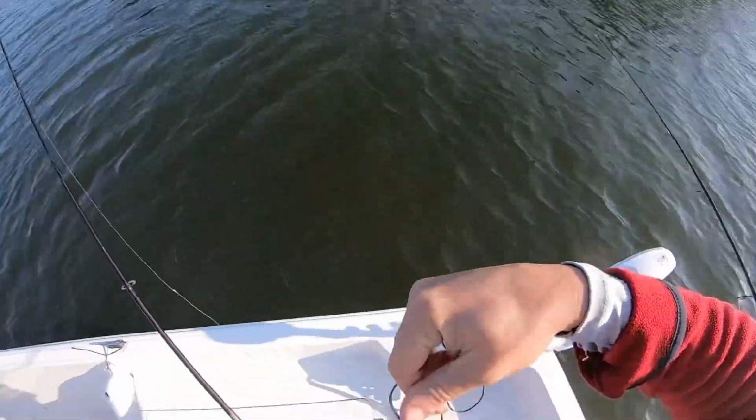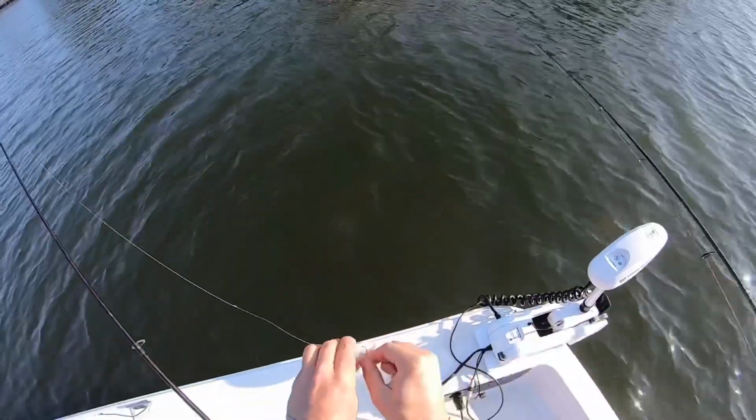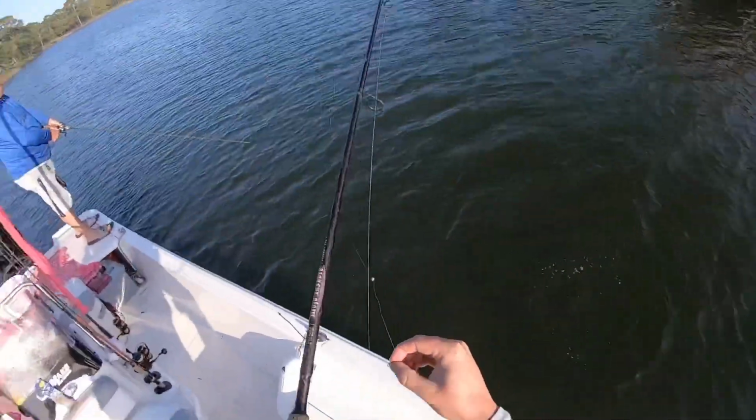I've heard of people eating these things. What is that? A little croaker. Oh, wow. Yeah, they're pretty. I've heard of people eating them when they get big, though, not like these little bitty guys. I mean, I believe it.